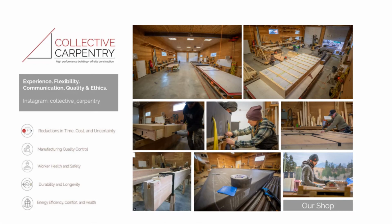There's a couple of pictures of our shop. It's a fairly modest size shop compared to lots of other operations, the ones we look to all over North America and all over Europe. But we're proud of what we build in that little shop. We've built a lot of quality homes. We've built some really difficult projects. We don't always look back fondly on all the difficulties we've had, but we've come by our experience honestly.